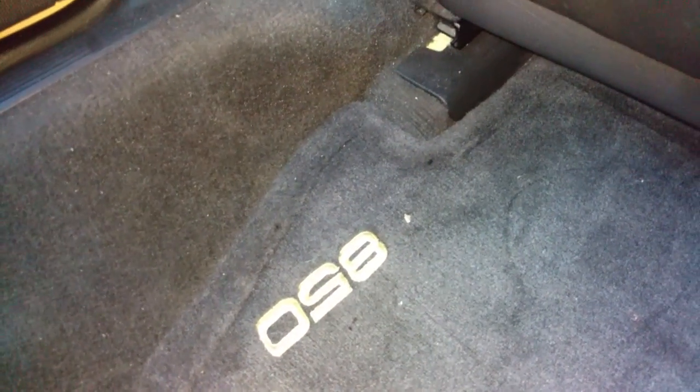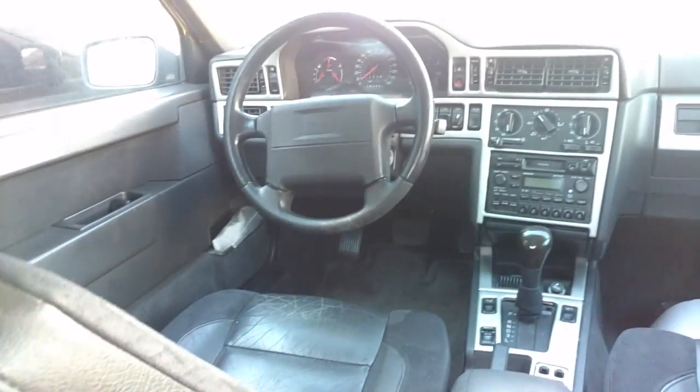The car had the custom floor mats with 850 embroidered in them. The embroidery was yellow, and each door had an aluminum door seal with 850 engraved in it. Those are stainless steel door seals, unique to the 850R version cars.